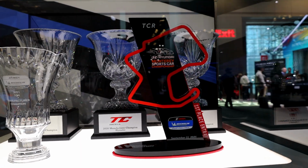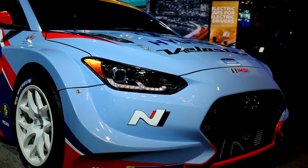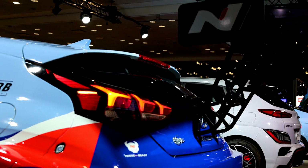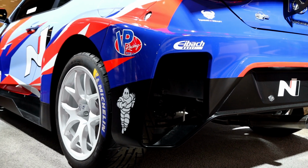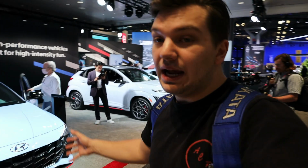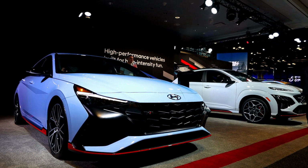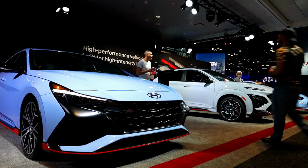So now, although this display isn't as big as some of the other manufacturers here, I did just want to highlight Hyundai's display, because they do have a Veloster race car here, which is really cool. And then they also have a Kona N, as well as the new Hyundai Elantra N, which honestly is really surprising. It's styled very aggressively. I heard a couple clips of the stock exhaust note, and it's actually really cool. So again, I don't really look at Hyundai as that much of a performance brand, but honestly, in recent years, they've definitely been putting a lot of R&D into these performance-oriented vehicles.